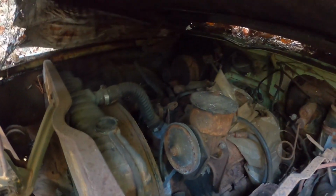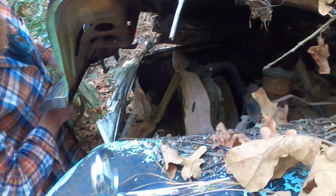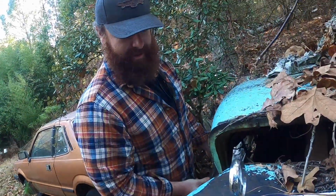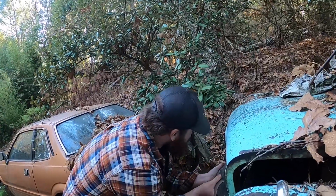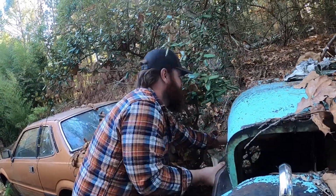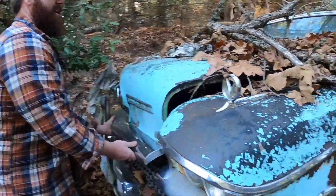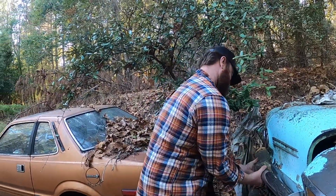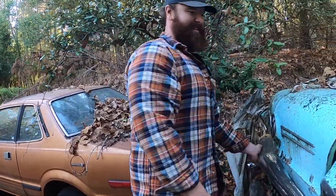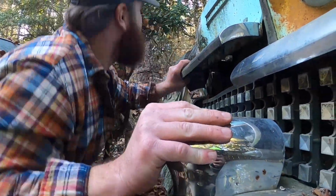Dang. 364 cubic inches of American torque. Heck yeah. I'm not going to get too crazy with it. It isn't ours yet, but by golly, we're going to try to make a deal. We definitely are in position to make a deal on it, because this thing is so cool. Like the viewers on this channel know, big Buick guy. If you've been watching, you know we like the Buicks. You know we're about that Buick life.